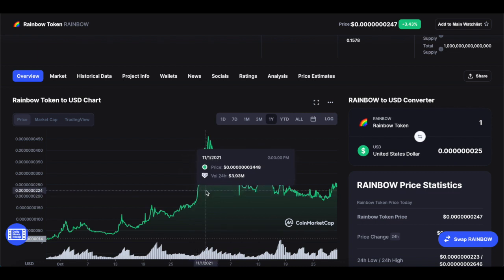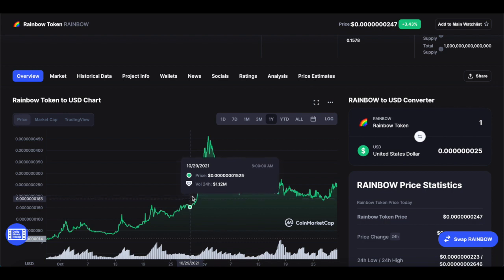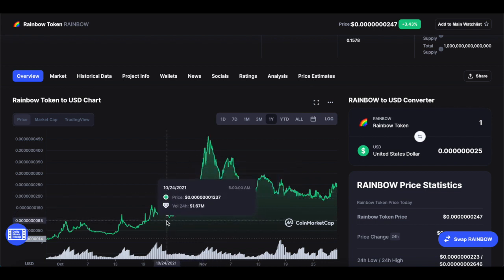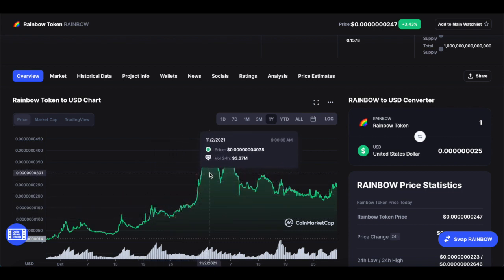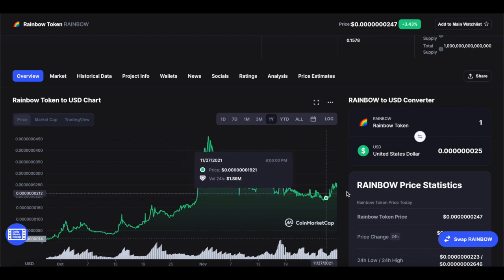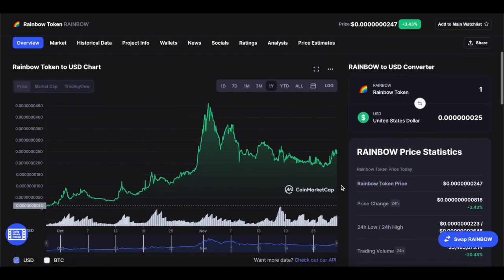And this became especially apparent towards the end of October and the start of November, where the volume simply exploded. It exploded in volume, going from sometimes a 24-hour trading volume of around a couple million to around 4 million sometimes. So that's quite impressive. Since then, there have definitely been reductions in the volume overall in this crypto, but never fear, because coming towards the end of November, going towards the start of December, it seems once again this crypto is on the rise, once again in price and in volume.